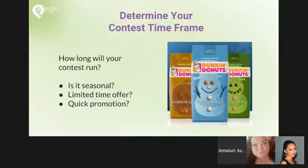Correct. And honestly, if you hit all those points, running a seasonal contest, make it limited time, and have it as a promotion where you have to enter quickly, and there's only a certain amount of time that you can enter within a certain time frame, that will help really drive a lot of participants, because it's so targeted and it's special. Because if it's seasonal, it's therefore special. It's a one-off type of thing because of the season.